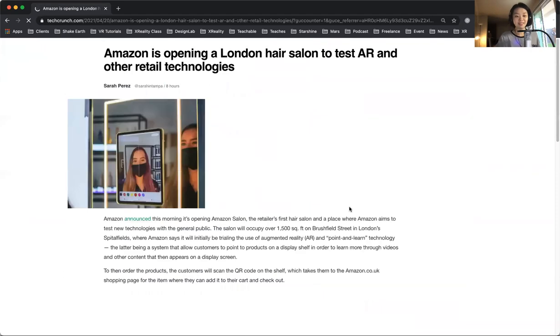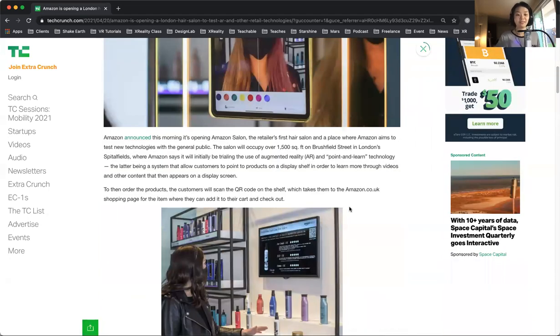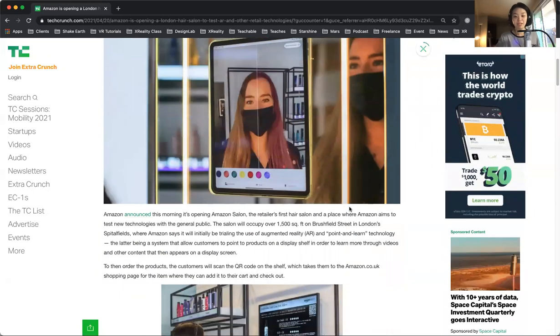Amazon, if you take a look at the news on techcrunch.com, you can see Amazon is opening a London hair salon to test AR and other retail technologies. Amazon announced this morning it's opening Amazon Salon, which is amazing because Amazon started with ebooks, digitizing all the books and all the knowledge to the internet and the cloud. And now Amazon is opening Amazon Salon, the retailer's first hair salon and a place where Amazon aims to test new technology with the general public.